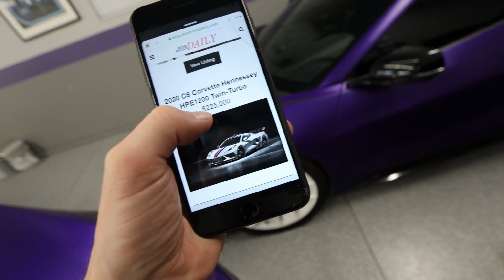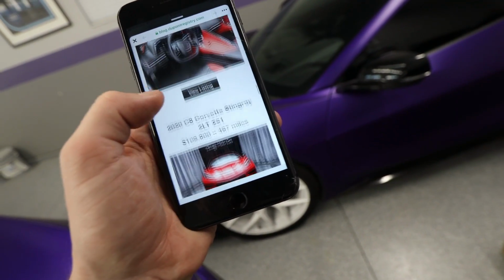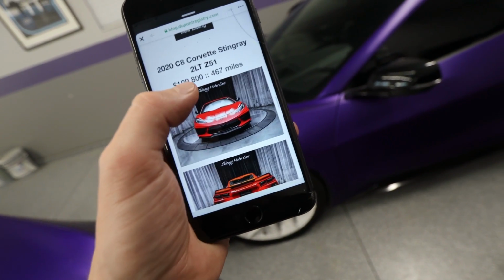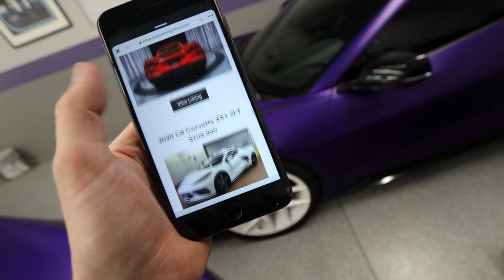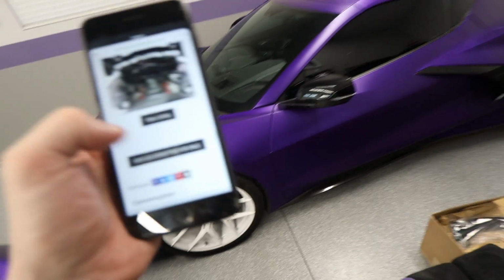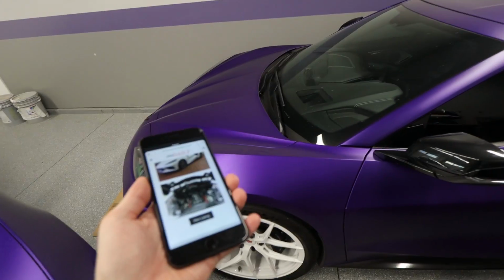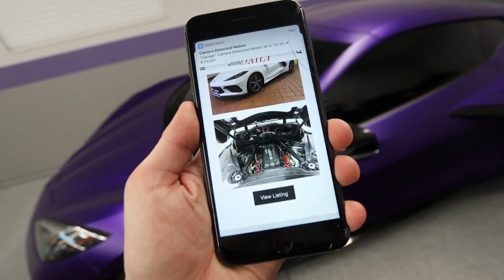So we have the Hennessy Twin Turbo for $225,000. That car's not even available yet, so I'm not sure what that listing is. But check this out, 109.8 for a 2LT with 500 miles, 110 for another 2LT. Mine's a 3LT. What do you guys think? Should I sell my C8 Corvette for $30,000 to $40,000 profit? Of course, $115,000, $120,000, that's just an asking price. I don't know if any C8 Corvettes have actually sold for that price, but $35,000 profit is pretty tempting. I'm not gonna sell my car.